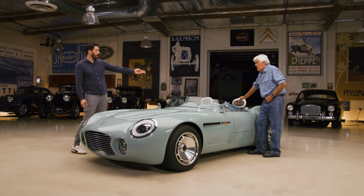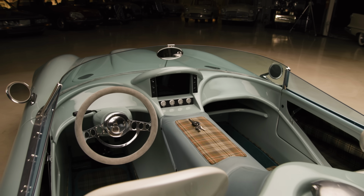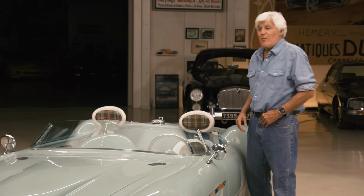Like even where your hand is right now, all that fabric for the chairs and the mid-console, that's my Scott tartan. That's our Scottish tartan from the Clan Scott. Well, my mother's from Scotland, Muir, so we have a tartan as well. We might be related. We could be. I could be the third brother. I want to see that show.